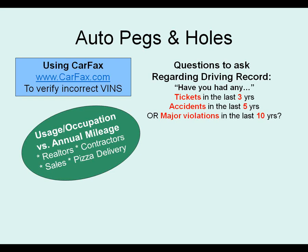What's going to happen is they're going to verify their mileage at the next renewal, and then the premium is going to totally jump because now instead of pleasure or commute at 10,000, it's business use at 30,000. And that's going to create problems because your client's going to call you really upset. So just make sure that people that have occupations like a realtor or a contractor or outside sales, you get some more details on that information to make sure that you're rating the auto policy correctly.